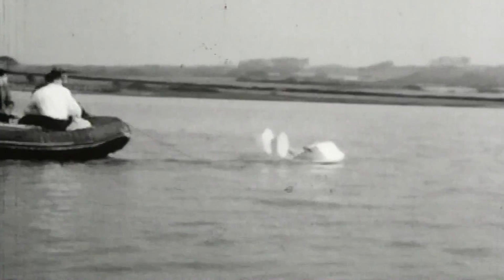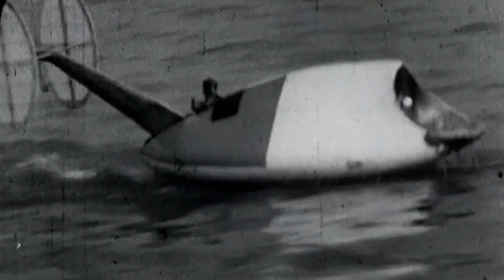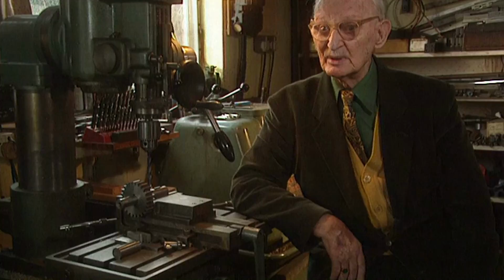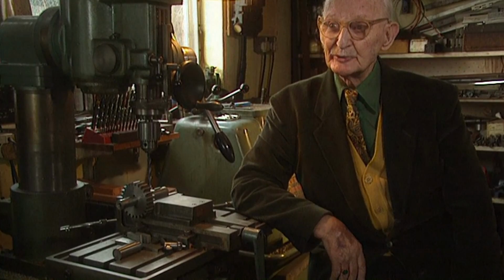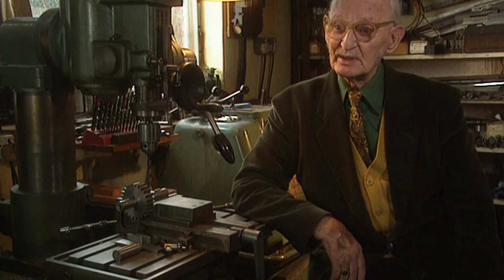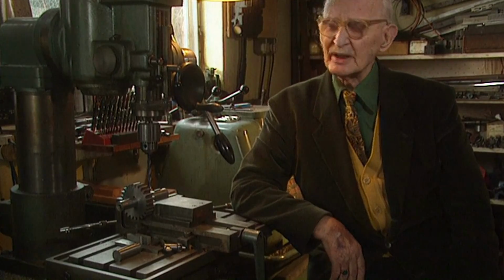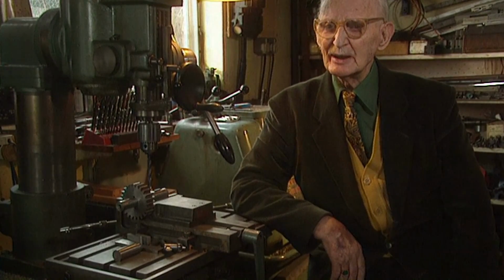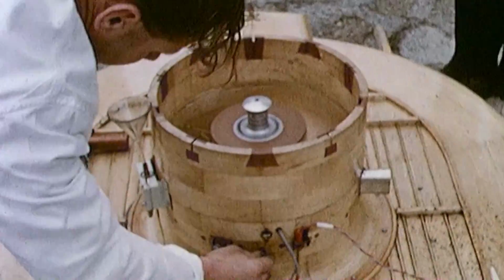Once he was sure it would work, he tried to market his idea. I took it around the aircraft industry, but was told it wasn't an aircraft, it was a ship. And I tried taking it around some of the firms that made ships, and they said, no, that's not a ship, that's an airplane. Finally, he approached the British government.